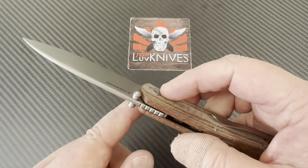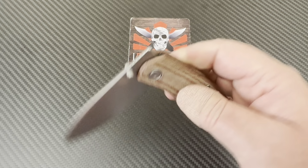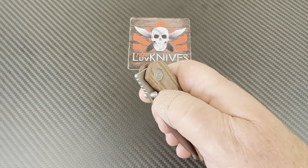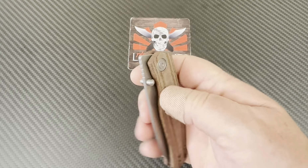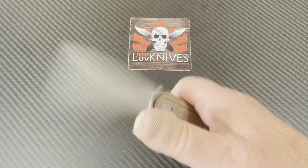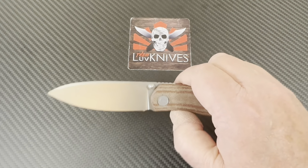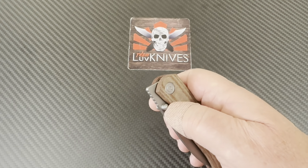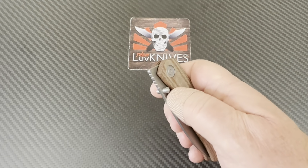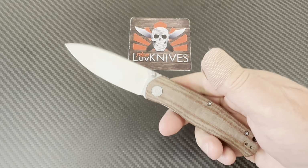And you know what? The fit and finish on the Civivi knives are pretty darn nice. Not only Civivi, but Sencut is now doing some really interesting designs collaboratively, like the Odd 22 with Tough Knives and stuff like that. But there's others as well. And so you might want to check them out.